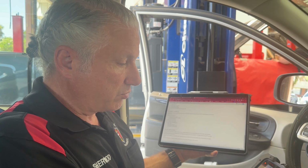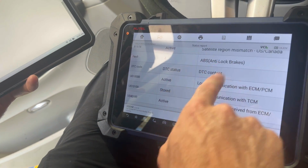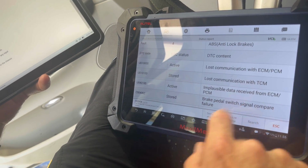We don't have communication with a PCM, TCM. And this thing actually said in here, at one point somewhere in here, it said lost communication with TCM. Let's see here, right here. This is in the analog brake module, and it says lost communication with ECM, PCM, lost communication with TCM. And then it says implausible data reached from ECM, PCM.